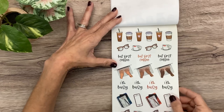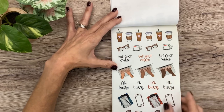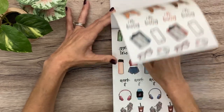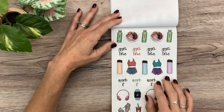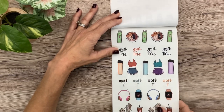Coffee, glasses, but first coffee. It's true, I'm having coffee right now while I'm filming this. I'm busy, some little journals and phones, more coffee and glasses. Then we've got a healthy breakfast, some water bottles, gym time, workout. This is all like workout and fitness related, work it.